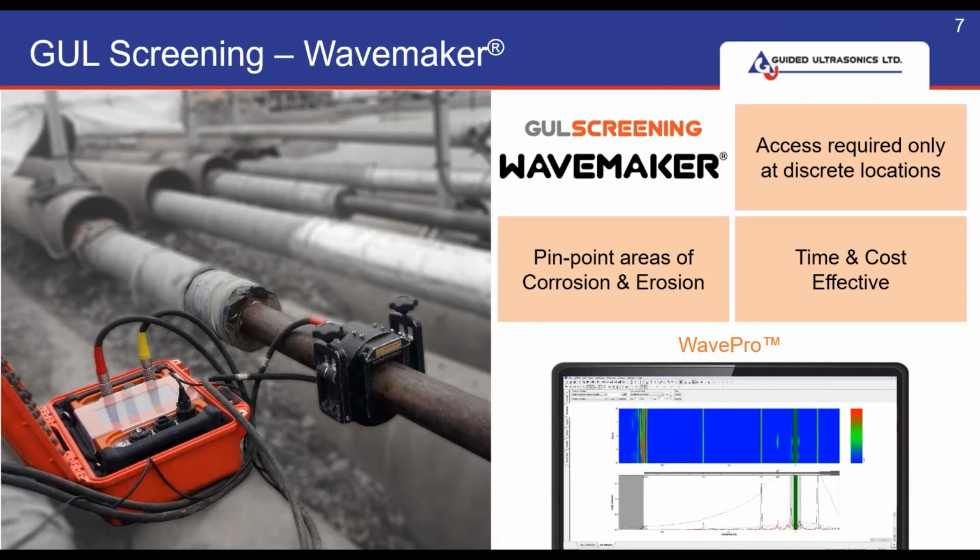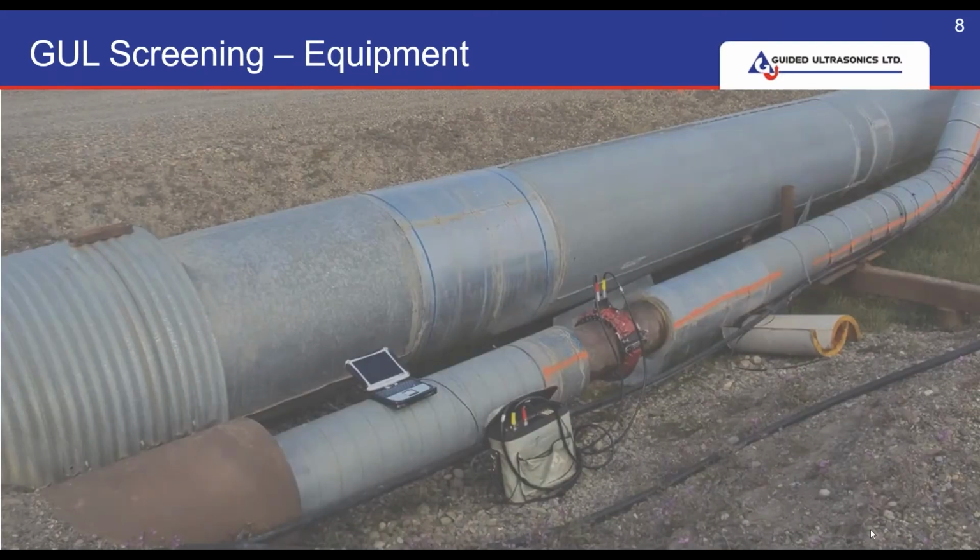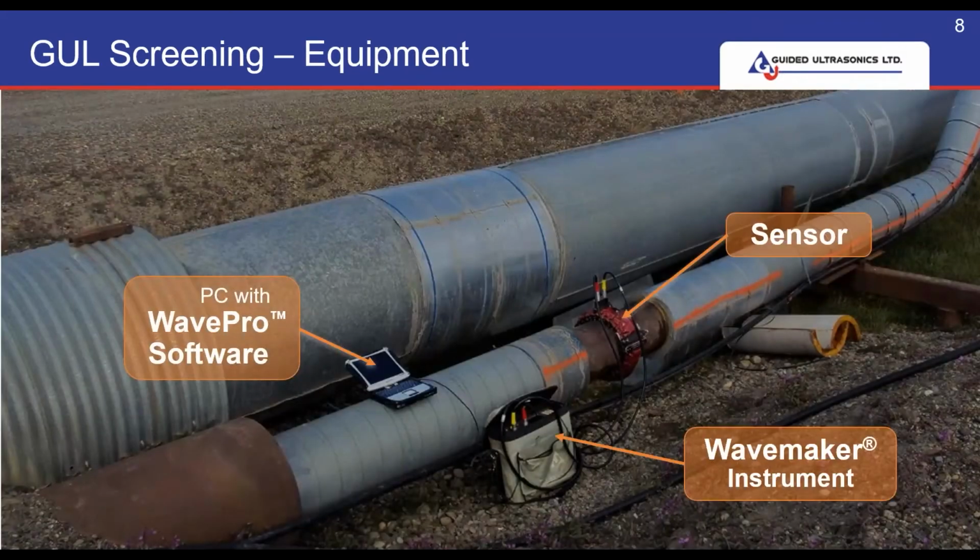Screening limited access piping with guided ultrasonics is a very cost-effective way of assuring continued service of pipelines and avoids high cost of close visual inspection. You can see here another setup configuration. We have a laptop loaded with the WavePro software, the WaveMaker instrument, which I believe is one of the original G3s, and a ring on the pipe.